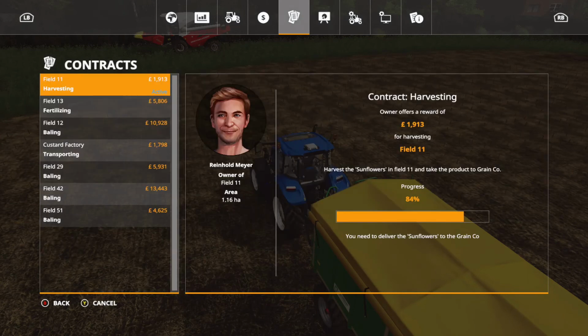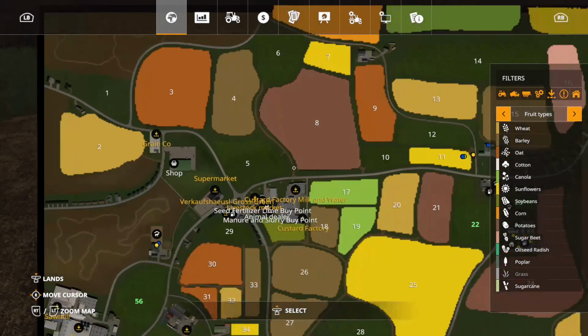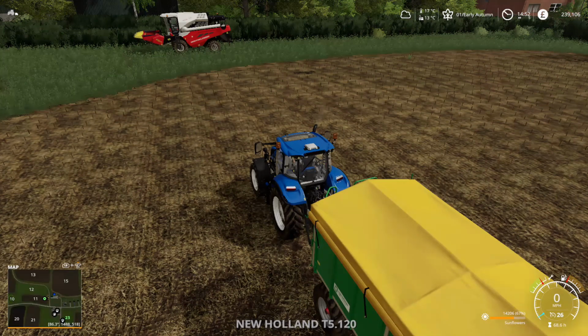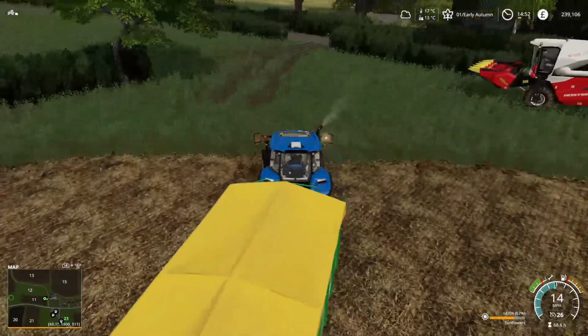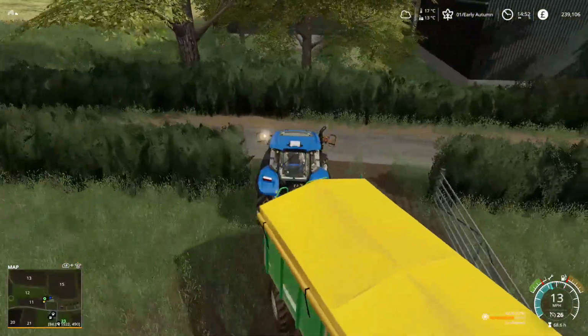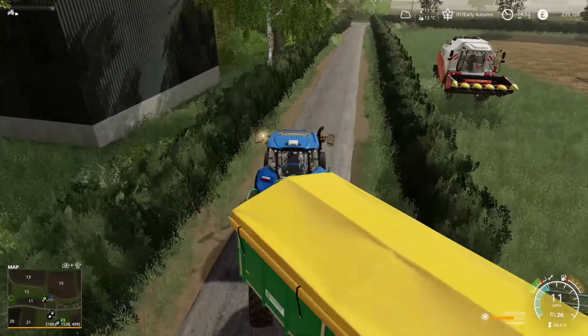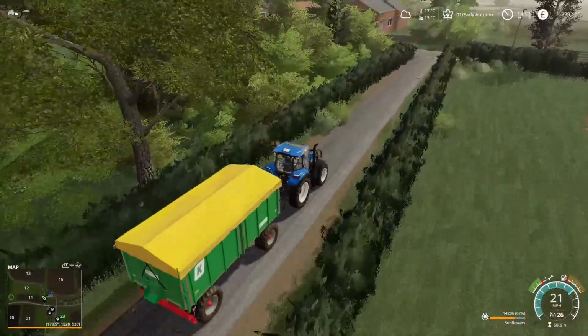So let's have a look where it needs to go. So 84% done, so we're not going to have to put too much grain into the sell point. So it needs to go up to Grain Company. So Grain Co's up near the shop, so not too far to go with that. So put the hazards on. I'll come back for the harvester and drop that off at the stores in a bit. We'll get this up to the stores and see how much we have left over.